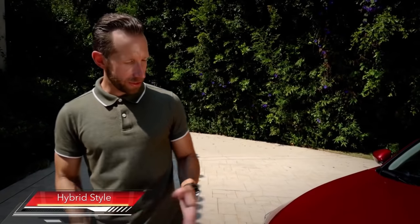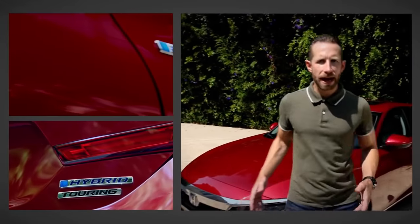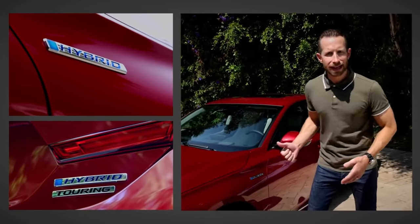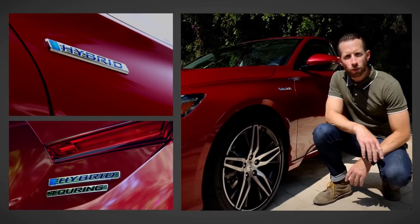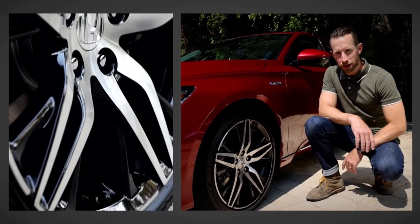The hybrids have their own unique styling touches as well. There is, of course, the blue H badge up front. There's also the hybrid badging on the front fender and the rear deck lid. Plus, for 2021, you get 19-inch wheels on this touring edition, up from 17-inch last year.